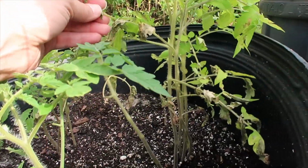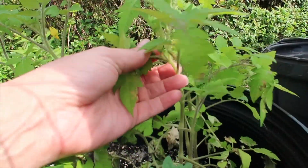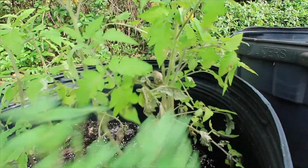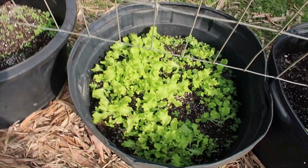And you can see they are definitely going through a tree. Oh, another, oh, lizards everywhere. But they're flowering, so that's a good sign, so I'm happy about that. So we'll have those growing. The lettuce is looking nice and full, so that's very exciting.